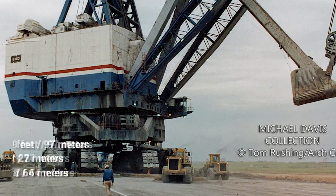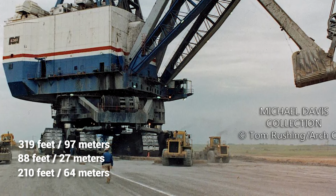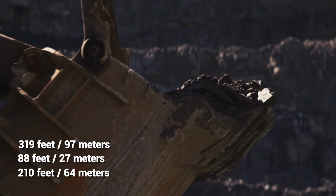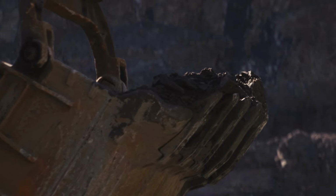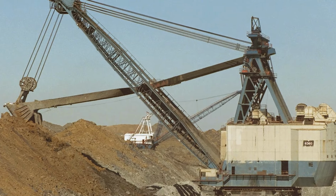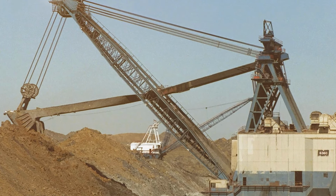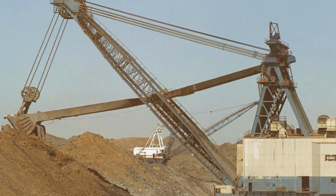The Captain had a length of 319 feet, a width of 88 feet, and a height of 210 feet. The bucket has a capacity of 180 cubic yards, and the overall weight of the machine was 12,700 tons. It took 18 months to build this thing and required around 150,000 man-hours. Once she was completed, it held the world record of the largest shovel in the world.